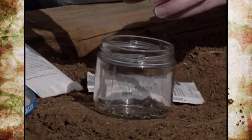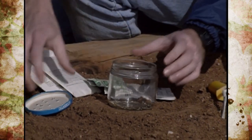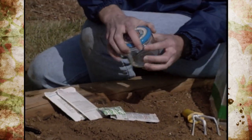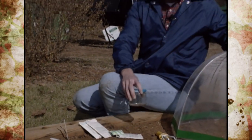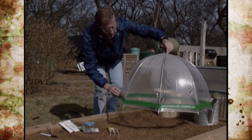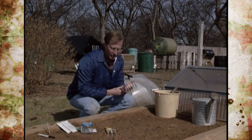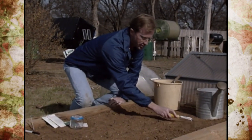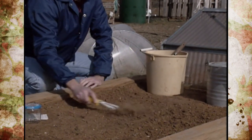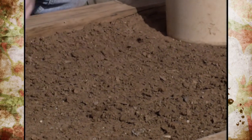And then we're going to add our third variety. And then what we're going to do is just mix those up real good in our jar, and we're going to plant under our greenhouse umbrella. Now, this has been in the ground for several days to help warm the temperature up a little bit. And the first thing we want to do is the soil has crusted, so we're going to loosen it up a little bit. And you can see it's nice and dry from the dust blowing.